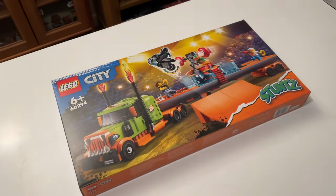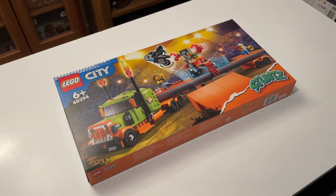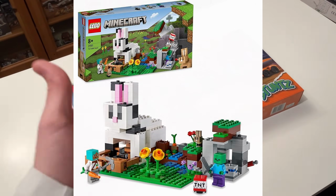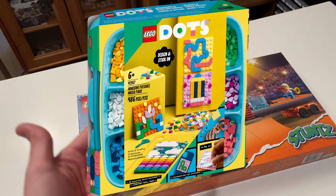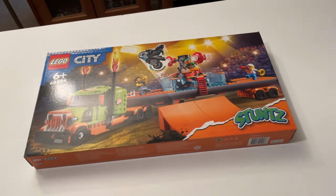But a couple of themes I would recommend you start with parting out on your Bricklink store are Minecraft, the Creator sets, which also do really, really well, and also some Lego Dots. The Lego Dots add those smaller pieces, which is also good to have in your store.